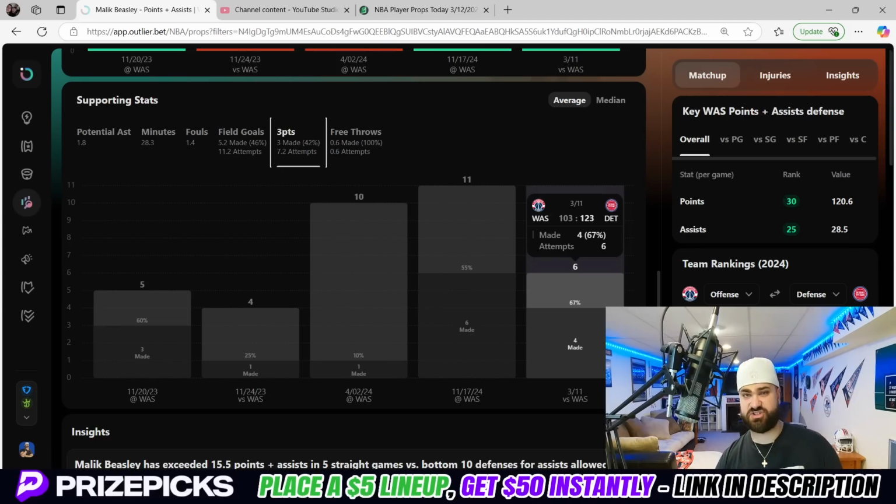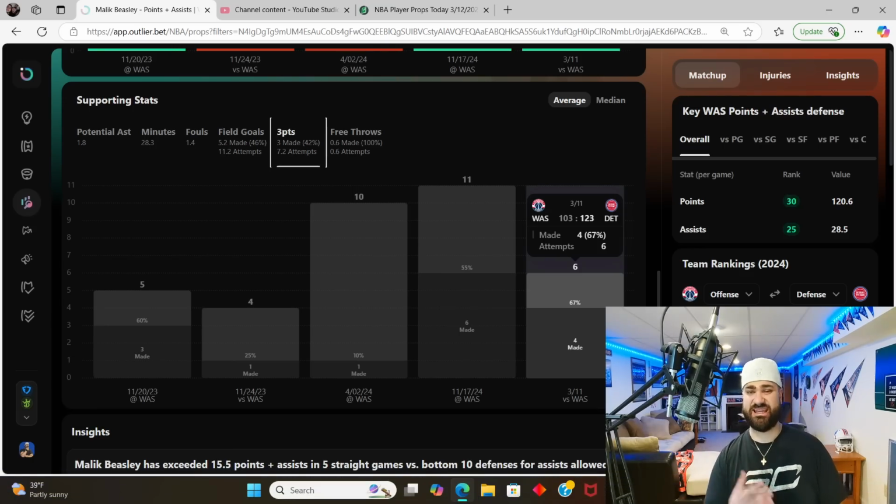And he did hit a lot of threes, which is a little concerning because if he only takes that many shots again, if he doesn't go 4 for 6 or whatever from 3, then we are in a little bit of a tough spot. But again, he should play more than 22 minutes in this game and should hopefully take some more shots in this game as well.